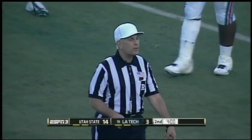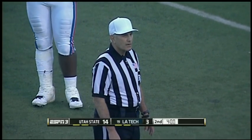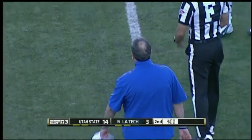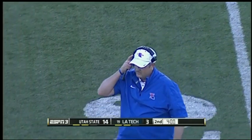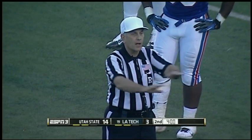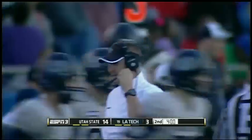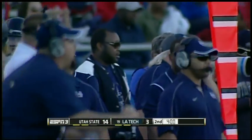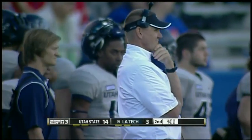4th down coming up with 4 minutes to go here in the first half. And now Robert Cameron having a discussion with Sonny Dykes here on the near side. What's that about? There's a flag. It was on Austin of Utah State. Don't see a yellow hanky anywhere, but there was a penalty against Austin declined by Tech, so they'll bring the field goal team out there.